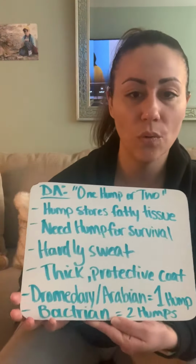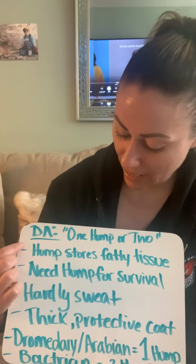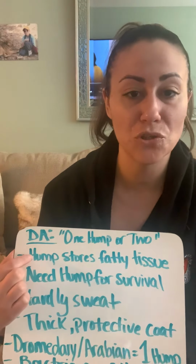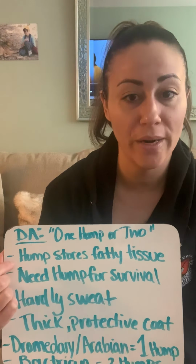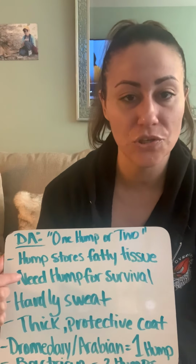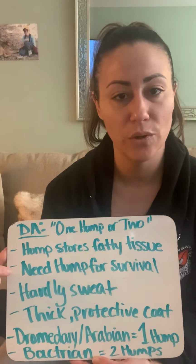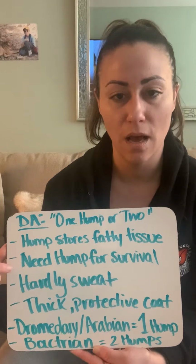All right, so let's go over the main points quickly. So we know that the camel uses its hump not for storing water, but for storing fat, right? And the camel needs its hump for survival because it will feed off of the fat that it has stored in its hump. And also it's able to cool down quickly because its fat is all in its hump.